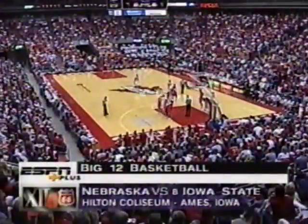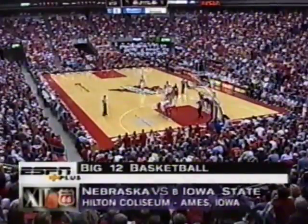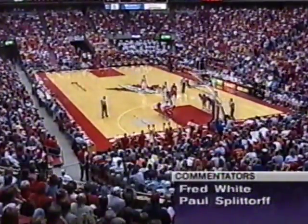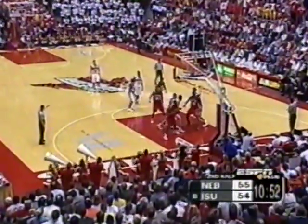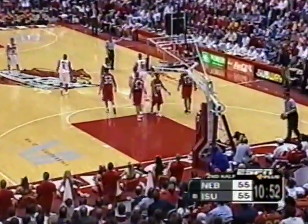This is Hilton Coliseum in Ames, Iowa. The Big 12 outright championship at stake. Iowa State coming in needing to win to clinch it outright. They've clinched the tie. And we have a tie in this one now as Horton makes the second free throw. That's the 7th tie of the game. 55-55, 10:52 to play.